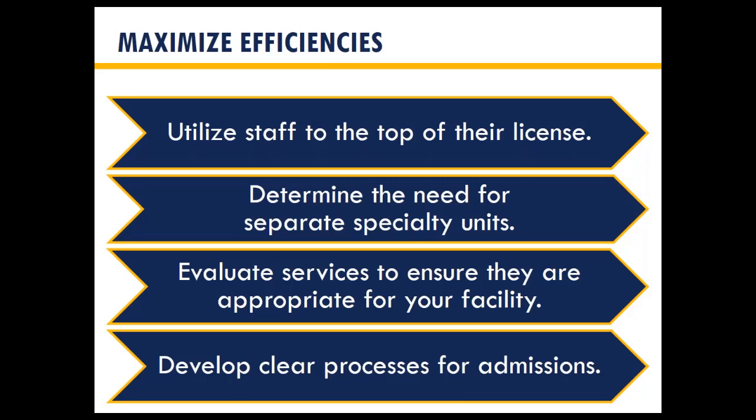Determine the need for separate specialty units. We talked about ICU and OB. Look at your volumes. If you've got that average daily census of 1 and you're staffing 2 nurses, does the volume support a separate unit, a separate ICU, or would a monitored bed on med-surg meet your needs? Look at the acuity of the patient, understand how critical they are, what type of intensive critical care do they require? Are they really requiring the type of care that would mandate a separate unit? Or is it something that could be done in a monitored bed on the med-surg unit?